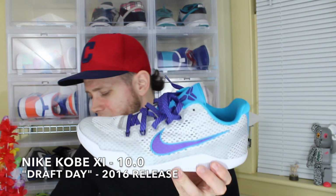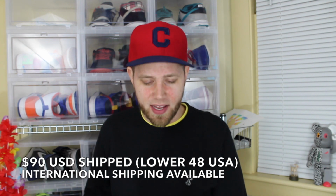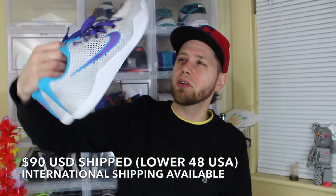So the next loose shoe out of here is a Kobe. It's a size 10. I think it's a Kobe 10. The other shoe has a date on the back of it. It says 6/26/96. No idea. Not a Lakers fan, so. These are pretty cool though. I'm sure they're awesome for hooping.